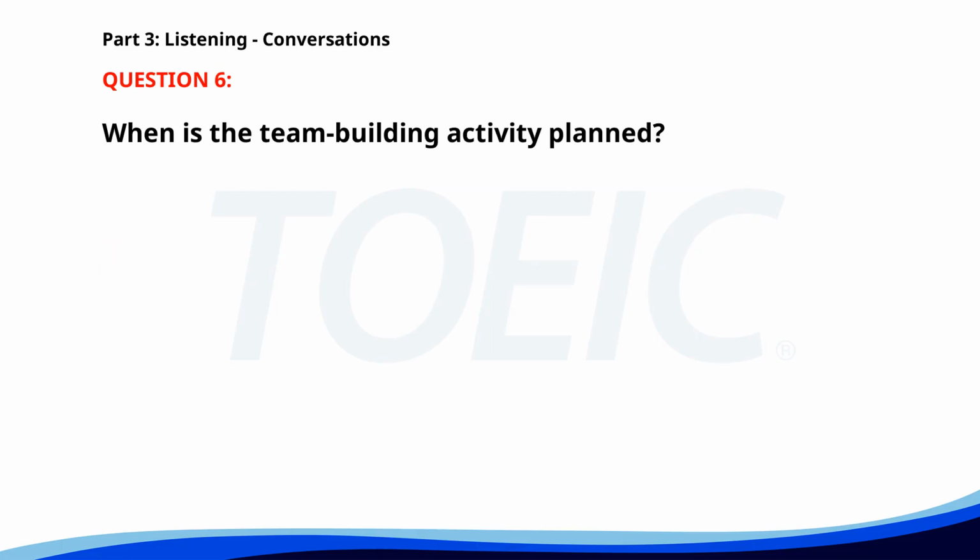Number 6. We need to arrange a team-building activity. Any ideas? How about a cooking class? That sounds fun. I'll look into possible venues. Let's plan it for next Friday. Noted. I'll start making arrangements. When is the team-building activity planned? A. Next Friday. B. This Friday. C. Next Monday. The correct answer is A. Next Friday.